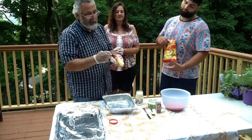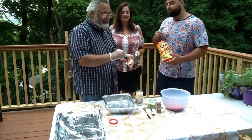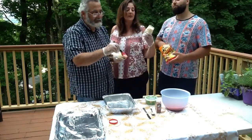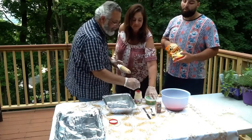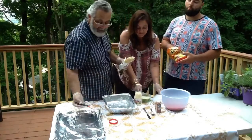Now I know what you're thinking, ew, mayonnaise on corn. This is the best thing out there. Once you try it, it's not just a regular mayonnaise. It's infused with lime juice and other spices. All right, so I put a generous amount of mayonnaise on there.